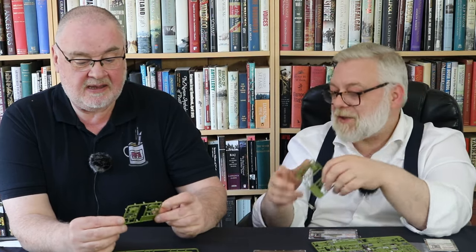Which you can mix and match on some of your other tanks, where you put a bucket on it or whatever. Last of all, we've got a couple of big lumps of resin in here as objective markers. These two objectives are the same two that came with the Panzer Lehr one.